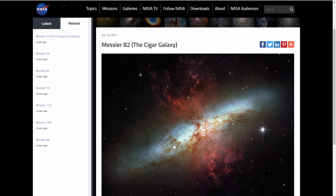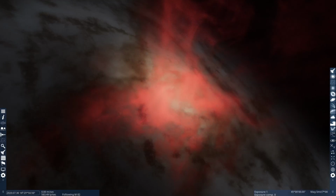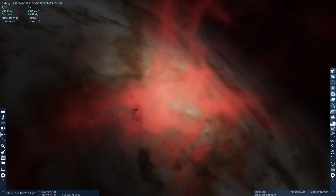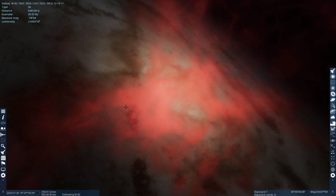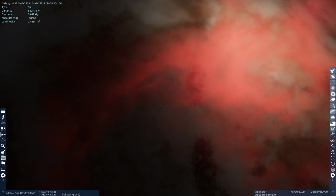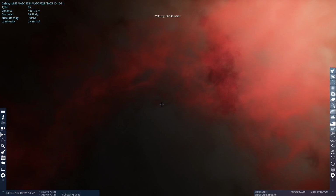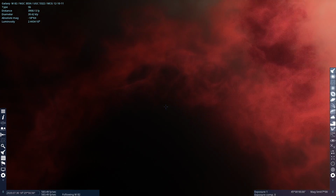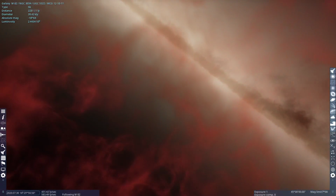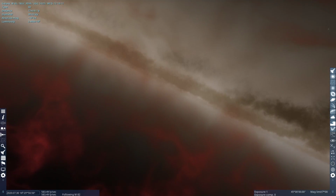So it was experiencing some gravitational interaction with its neighbor, Messier 81, which is Bode's galaxy, which we're going to look at again. I also tried to take a picture of that one. And so it's got a lot of extra dust and gas. It's forming really bright stars really, really quickly. And we can fly right into the core of it here, or rather into the plane of the galaxy. Imagine living inside this other galaxy.